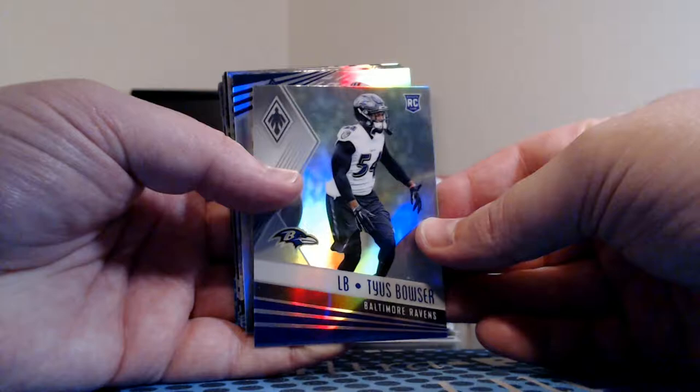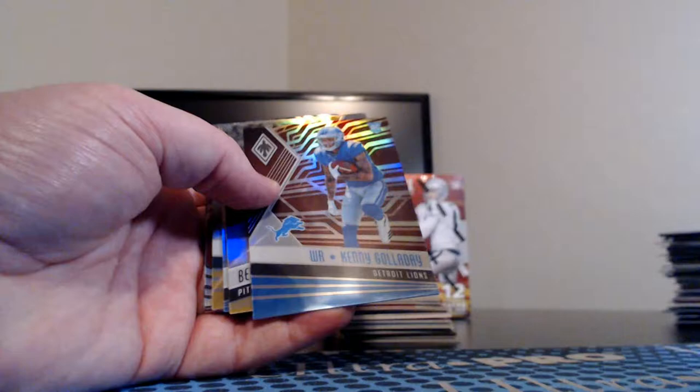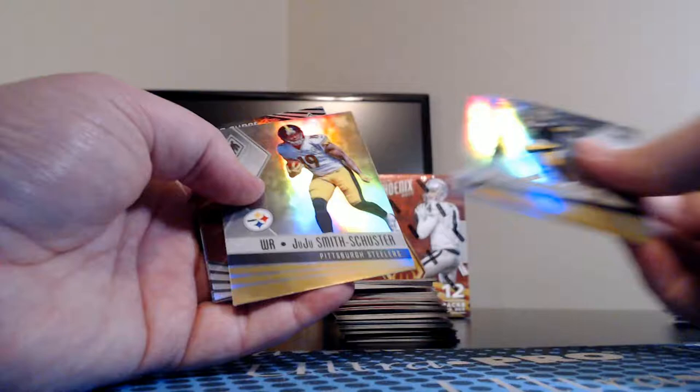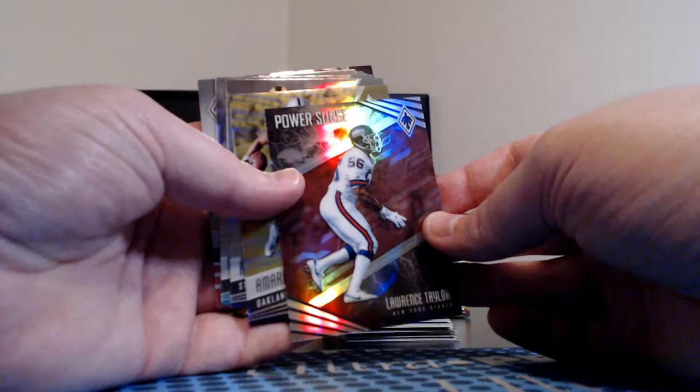Tyus Bowser, rookie. Non-numbered Triumphant Tom Brady. Kenny Golladay, 215 of 299. Vicky and the Lions, rookie. Big Ben, Joey Bosa, Juju Smith-Schuster, all non-numbered. Lawrence Taylor, Power Surge, 42 of 299, the Giants. Amari Cooper, 50 of 75 for the Raiders. Kurt Warner, Mark Brunell, and Chad Williams.